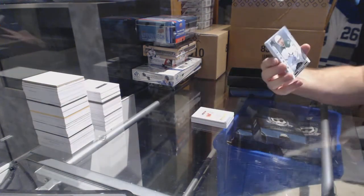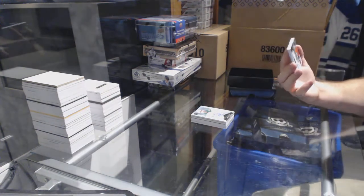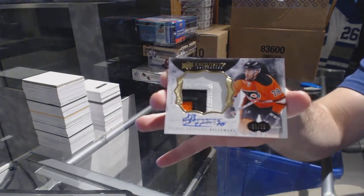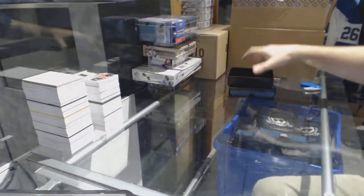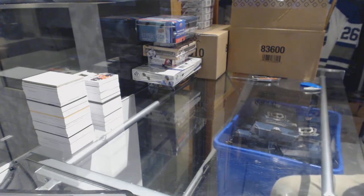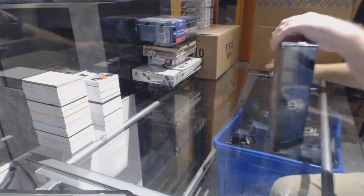For the Dallas Stars, a 249, Patrick Nemeth. And we've got an exquisite rookie patch auto, three colors, numbered to 78 for the Philadelphia Flyers, Pierre-Edouard Bellemare. Very nice. Shane O'Brien, is that? Yeah, that's what I was probably thinking of. Last tin mojo.